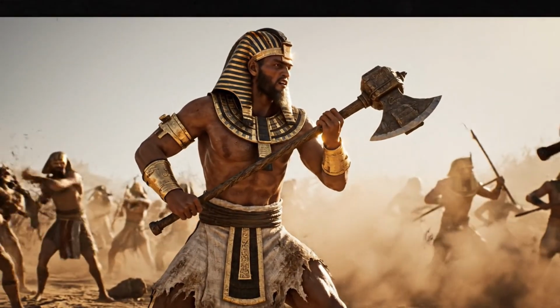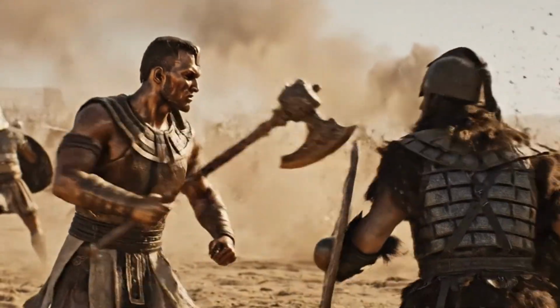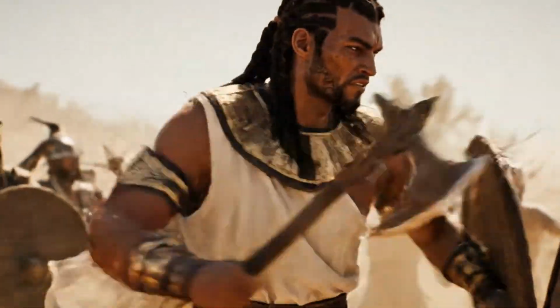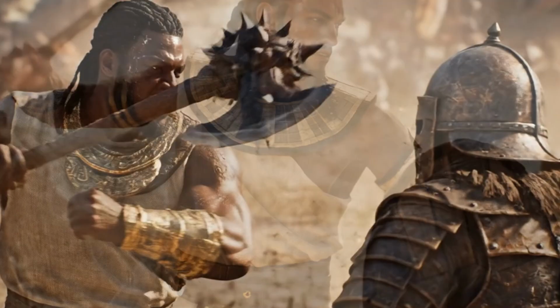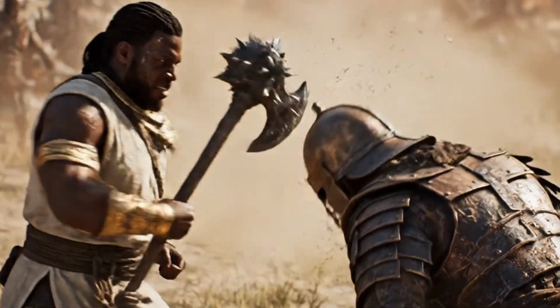A combined version of the weapon appeared, a mace axe, combining a blade for cutting and a heavy butt for striking. This increased the versatility of the warrior, allowing him to change tactics depending on the situation. The blade worked against lightly armed enemies, while the butt worked against those protected by helmets. Such hybridization was characteristic of the search for the ideal.